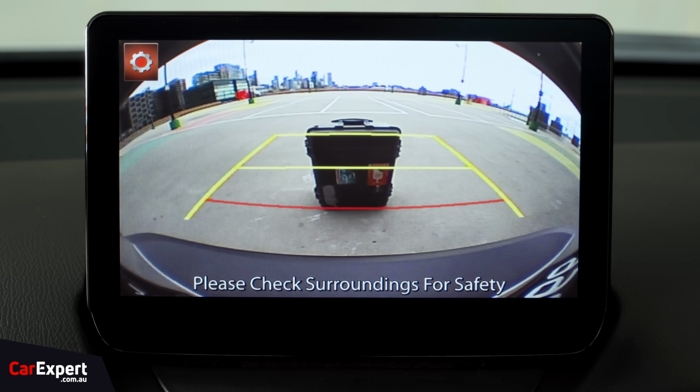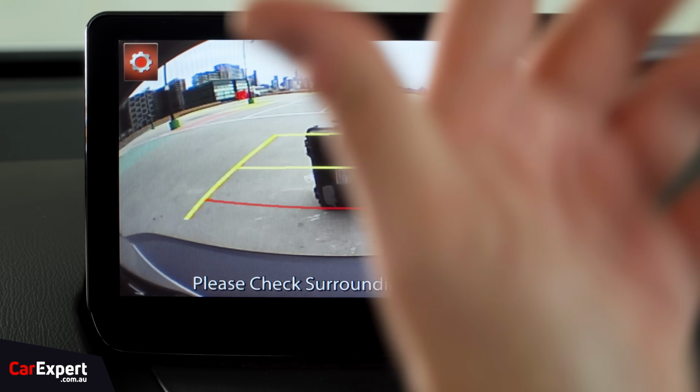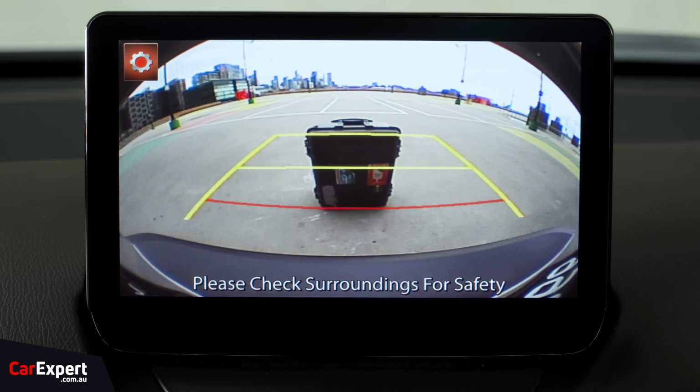So there it is there. It is pretty low quality. It's difficult to see what's going on behind the car, but you've got some guidelines there, so I guess it's better than nothing.